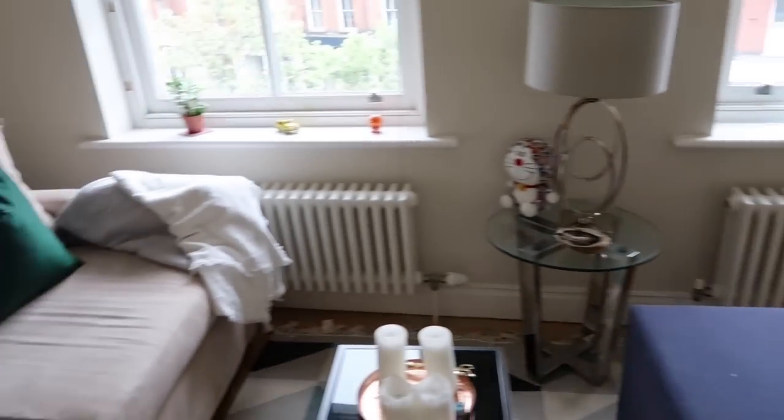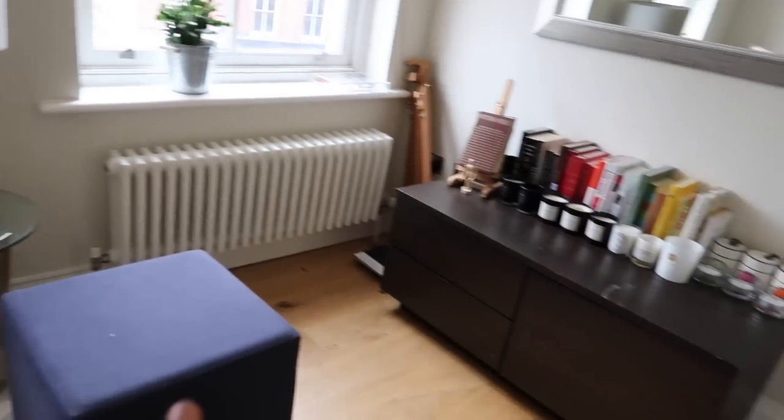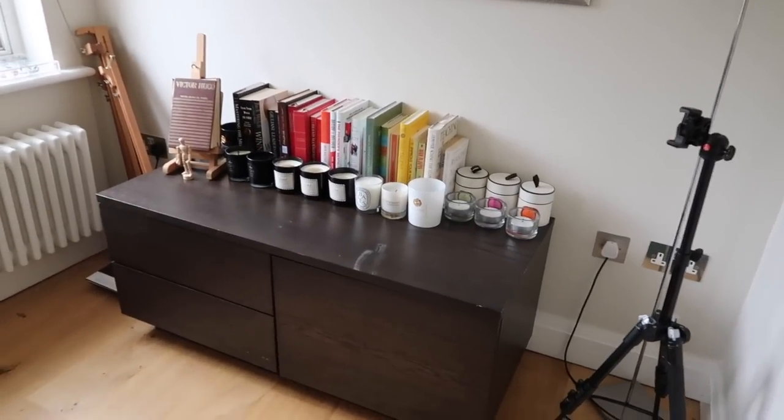In 2 minutes, it looks much better. Everything is in place. Later on, I might have to just hoover and swipe the surfaces, but I'm happy with this. Now, onto the kitchen.